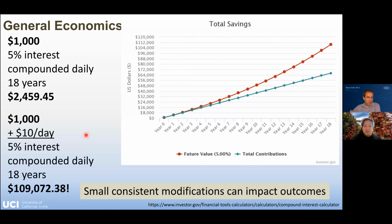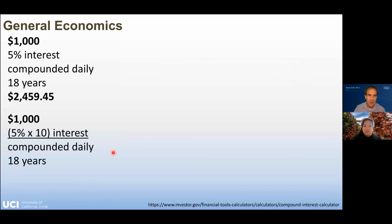You know, maybe a private school for a couple of years, a public school for all 4. I'm not sure about graduate school yet, but we can at least get this started. The take-home point is that small, consistent modifications on these exponential type behaviors can have impact. Okay, let me share one more here, and then I'll get into the story. I promise we're not going to have an economics lesson here the entire time.